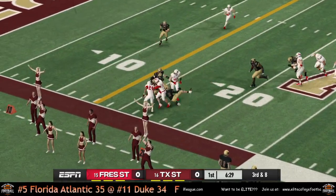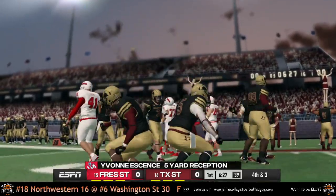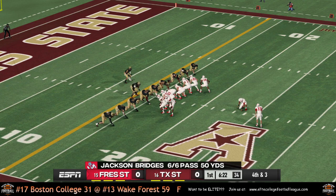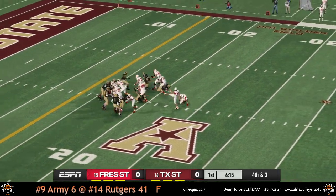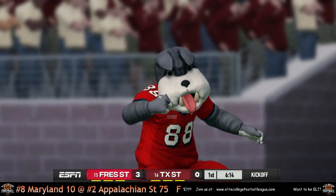Slings it. He might have a chance. He's taken down at the 16-yard line. It'll be short of the first after the completion. Well, good effort by the defense to make sure they got him before he got to the marker. They'll call on the field goal unit here. Fresno State is looking to go up by 3. He gets it up, and they tack on 3 points.